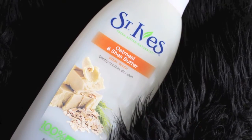This first one is the St. Ives Oatmeal and Shea Butter Body Wash. It smells like oatmeal. It's very soft and soothing. It has shea butter in it. It gently soothes dry skin. Would I repurchase this? Probably, because it's very, very inexpensive, but I don't feel like the scent is very, very strong. So if you're looking for something delicious in the shower that you can smell once you've left the bathroom and anyone else walks in, you're not really going to get that with this.